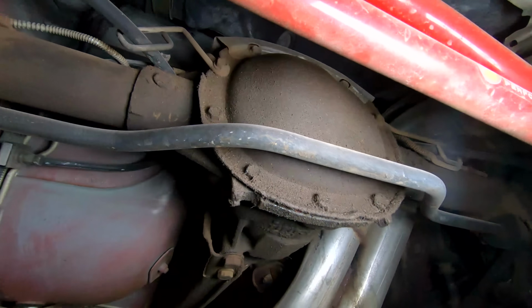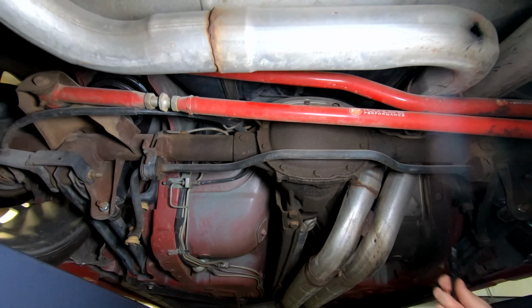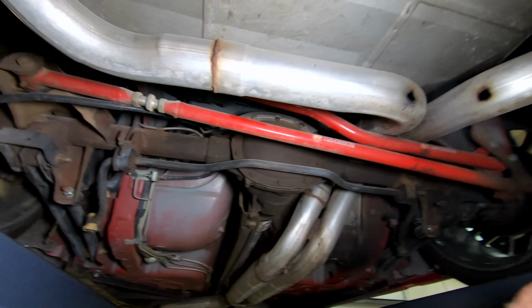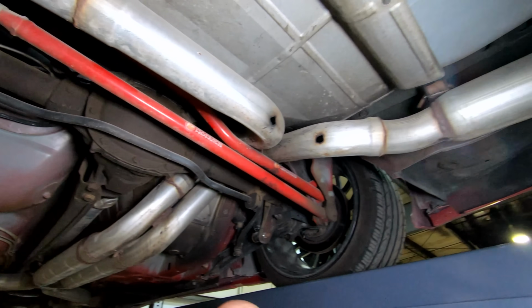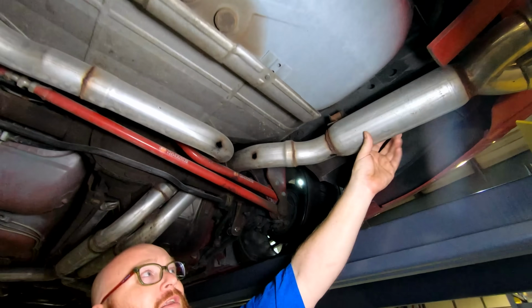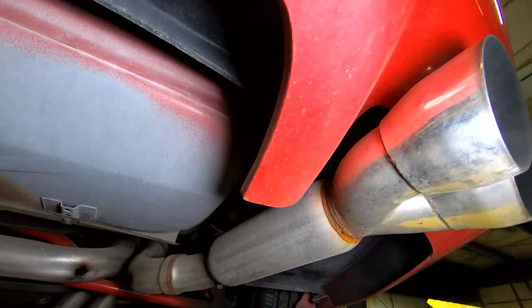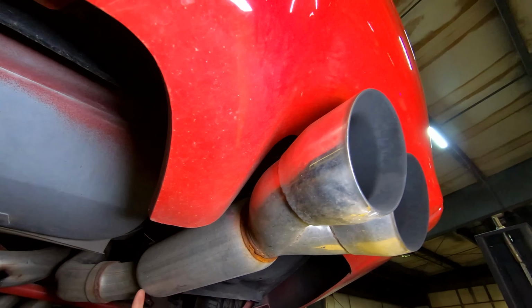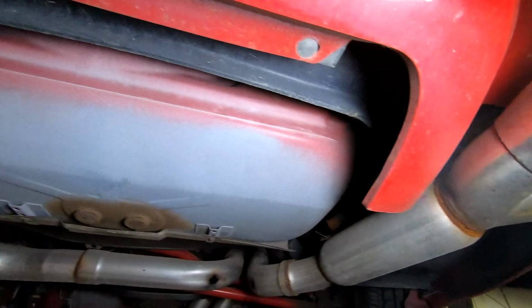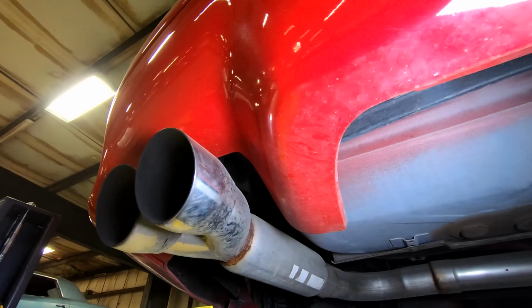For going through filming though, there's not really a whole lot wrong with it. Just a melted connector, we've got to fix the exhaust, and a few other things, but it's just so loud. Here are our mufflers, just tiny little glass packs. That's pretty much it for muffling. This tiny little glass pack here. Let's go ahead and get this thing on the ground.